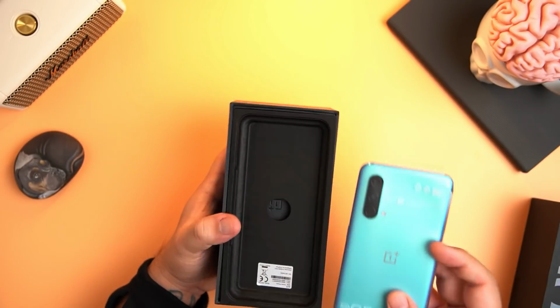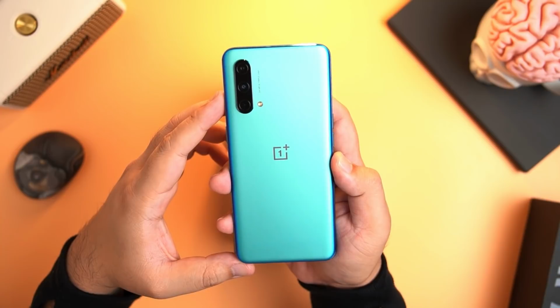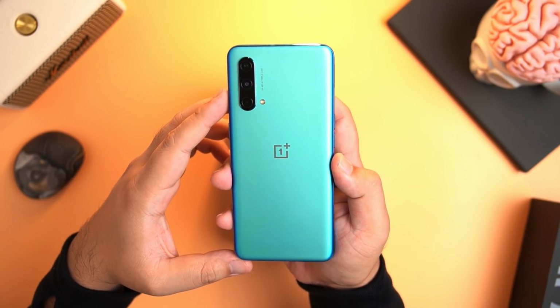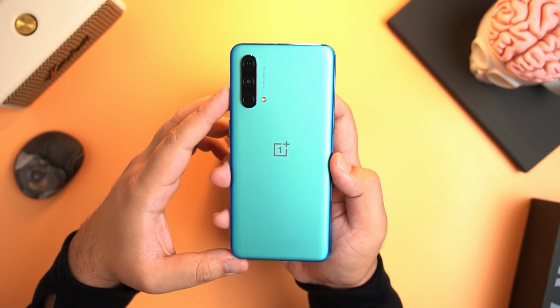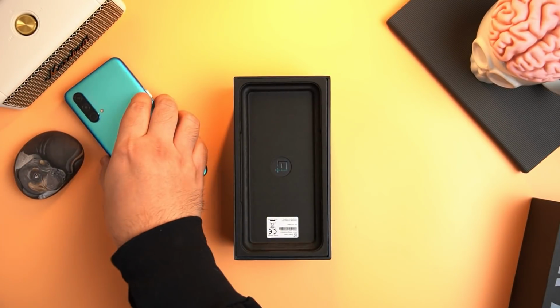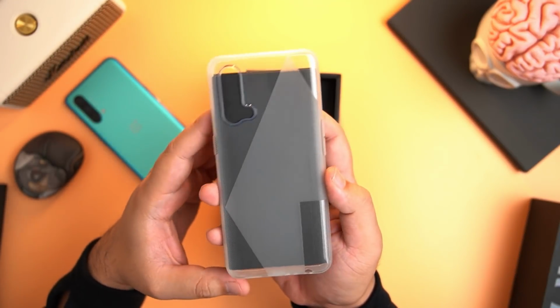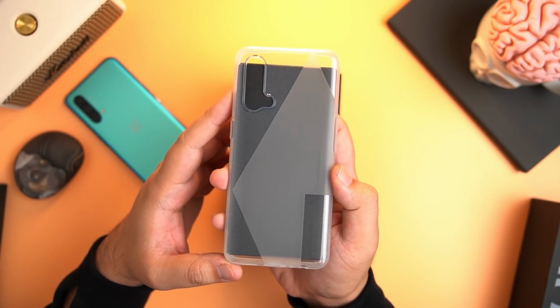So the first thing out of the gates is the phone itself. So there you have it. This is the OnePlus Nord CE or Core Edition in Blue Void. In my opinion, this is the colorway to get, but we'll talk about why later on. Aside from the phone, it's pretty much all your standard stuff though. We're getting a jelly case that has a bit of a geometric pattern to give it some character.